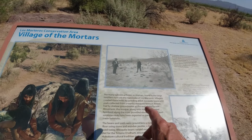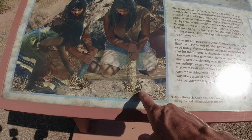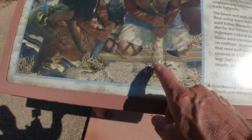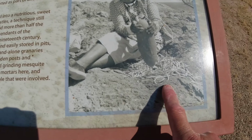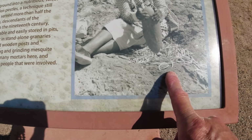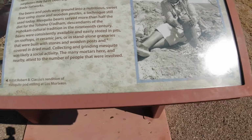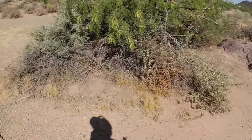Alright, this picture right here was taken in 1910, that's right there. These artist drawings are showing them grinding. This is mesquite bean. This isn't corn. This photograph was taken in 1975, showing this lady smashing this mesquite bean. So they weren't using it to grind corn.